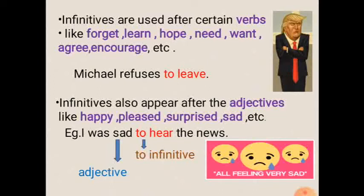Infinitives also appear after the adjectives like happy, pleased, surprised, sad, etc. Till now we have learnt that these to infinitives come after the main verbs and some other kinds of verbs like forget, learn, hope, and so on. Now we also understand that infinitives come after the adjectives like happy, sad, pleased, surprised, and so on. Example, I was sad to hear the news. So in this sentence, sad is the adjective and the to infinitive to hear comes after the adjective sad.